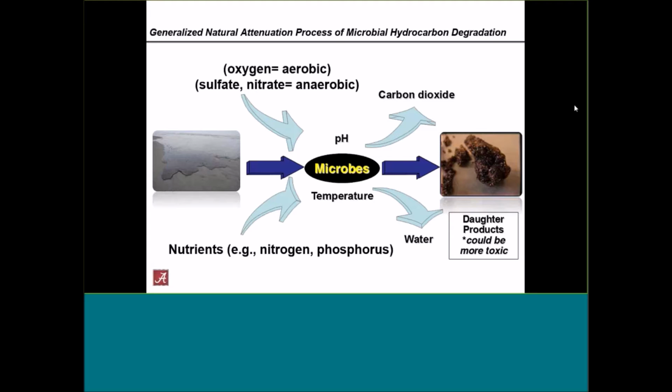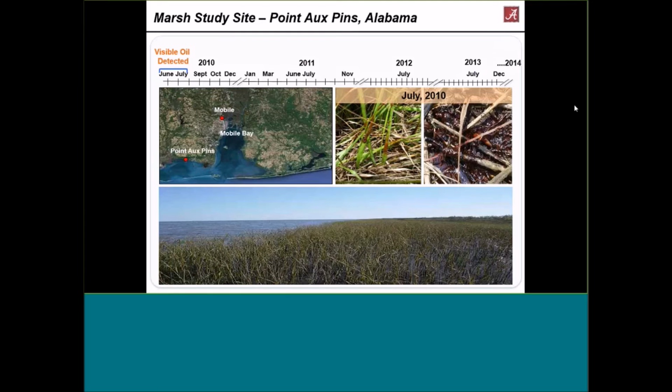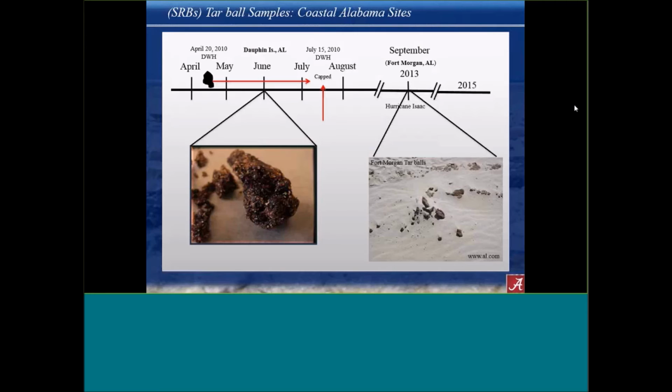All right, so one of our first studies was in Pointe aux Pins near Bay Batiste. We saw oil, and the only time we visually saw oil was in July 2010, and that's what looked very mousse-like, came in along with the plant wrack in the marsh. We didn't see it prior to that, and never visually saw it after July 2010. We also collected the SRBs that we've been hearing about. We took samples early on through this time period you see here through 2010. We also then went back down and got more samples after Hurricane Isaac. The question being asked is, are there very different microbial fingerprints now on these different materials?